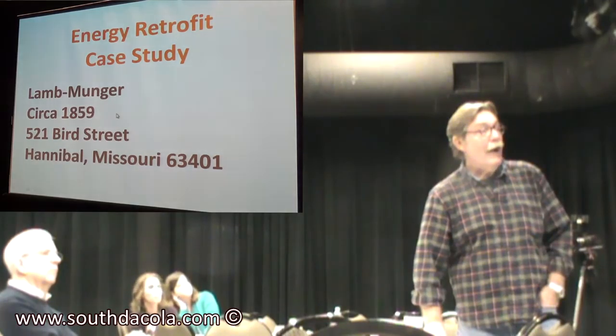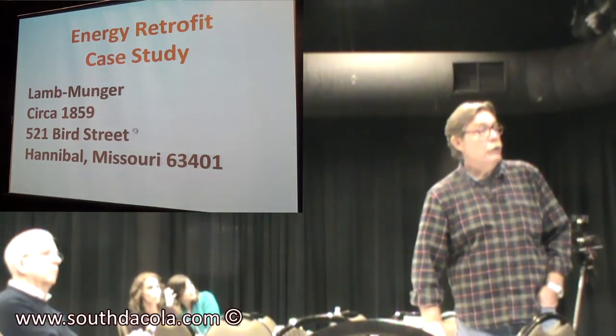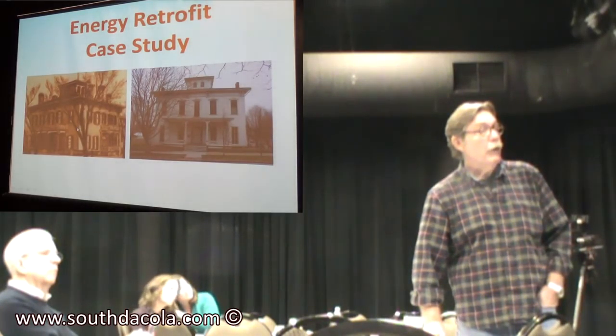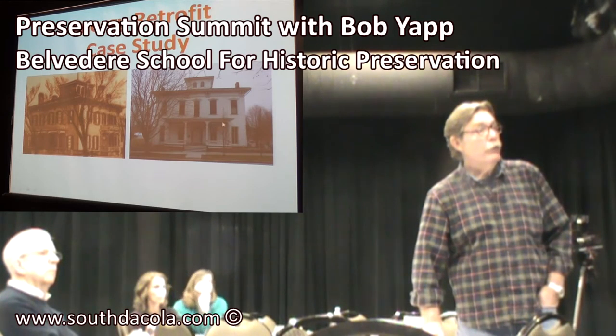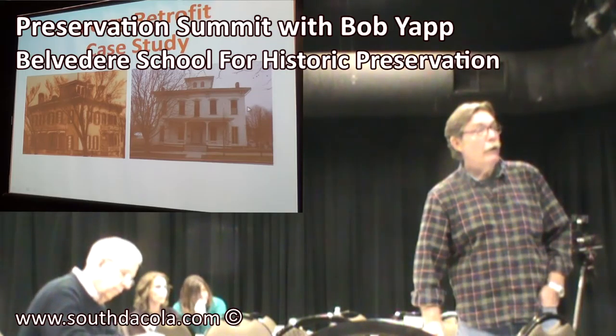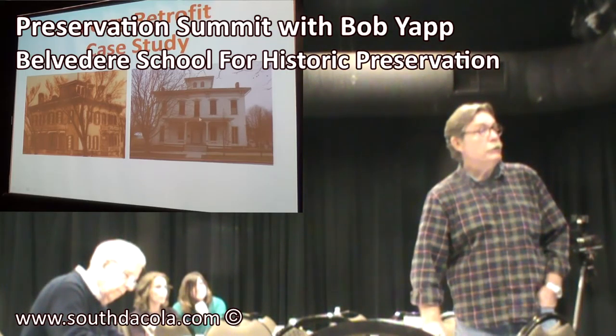So this is the energy retrofit case. This is the Landmunger house. This is the house where my school bed and breakfast is. And that's a picture of it from 1860. That's a painting. This is a picture of the house right after we put the missing front porch back on. The house is now completely restored, so this picture is a little dated.